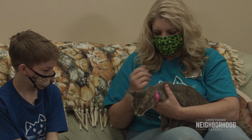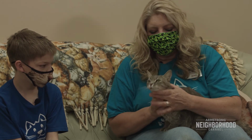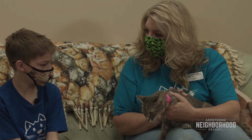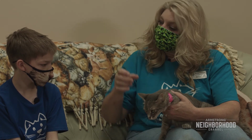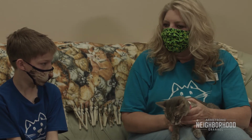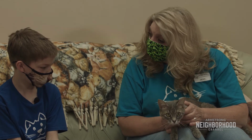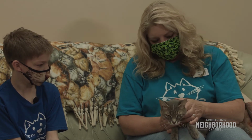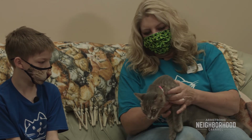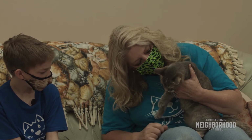And she's sweet, right? So this is called a dilute Torby, because she's a tortoise shell with the orange and black. But when you dilute it, like let's say if you had black and you put some white in it, it would turn gray. Yes. And if you had orange and you put some white in it, it would turn peach, like this peach or light orange color. So this is a dilute tortoise shell, yes, but with tabby pattern.